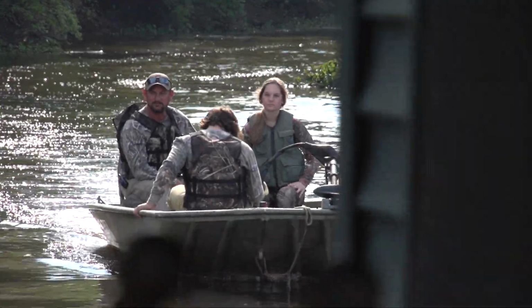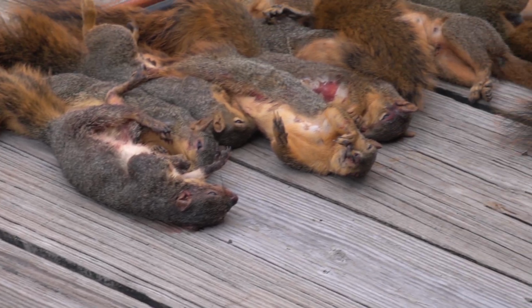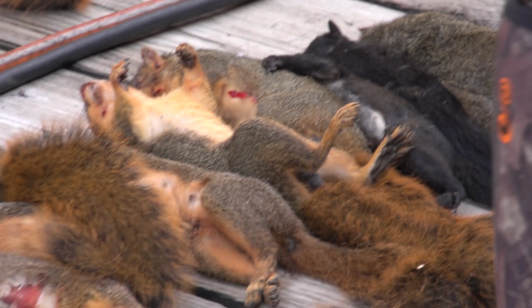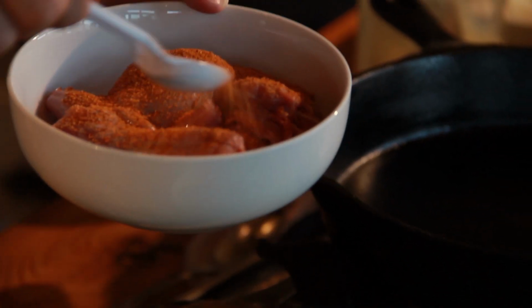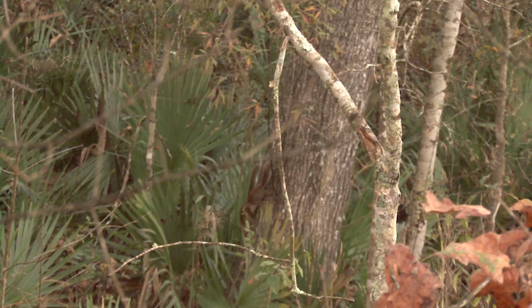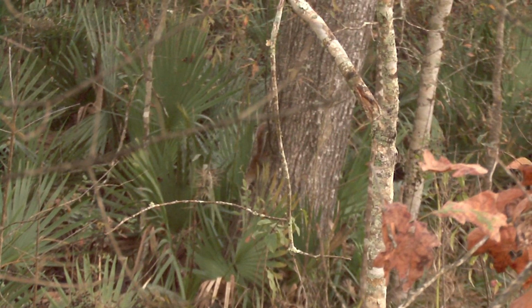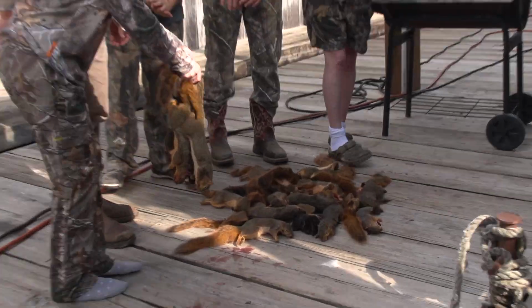Now, some might argue that squirrel is too small and gamey to eat, but that couldn't be further from the truth. For one, they offer way more meat than quail or dove, and even blue-winged teal. And squirrel meat is super high in protein too, with 26 grams per 3 ounces, and low in fat. So in fact, squirrel is nutritionally good for you too.